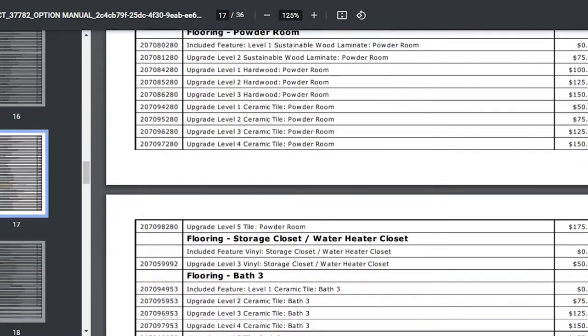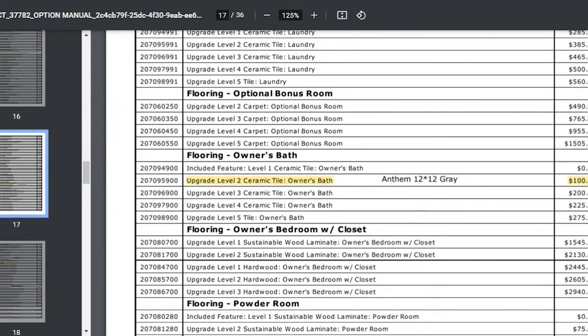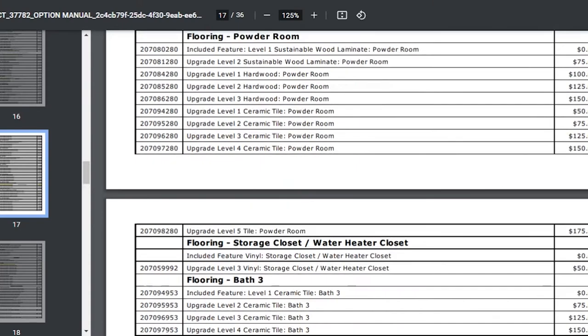So if we had done it individually, for example, so say you only wanted to upgrade the flooring in the owner's bedroom, $1,545. This is why I decided not to. It just was not worth the money for me when I could get sustainable wood laminate myself for cheaper, or a hardwood laminate a few years down the line also for cheaper.